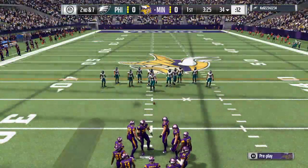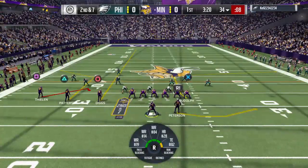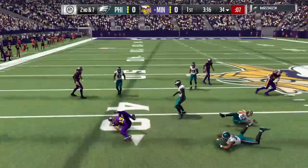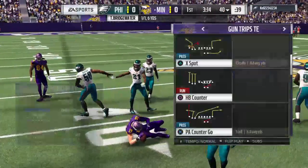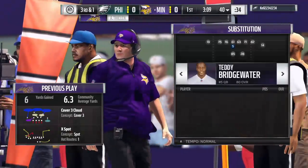And after the play on the ground, that brings up second down here. Bridgewater now on second down. Quick hitter here, it's complete. 6 yards is the pickup, and that'll lead to a third down. And that's the kind of pass that adds up over time, Brandon.